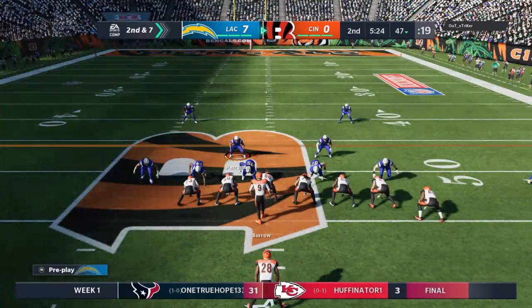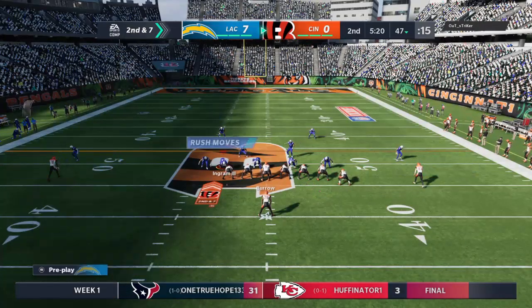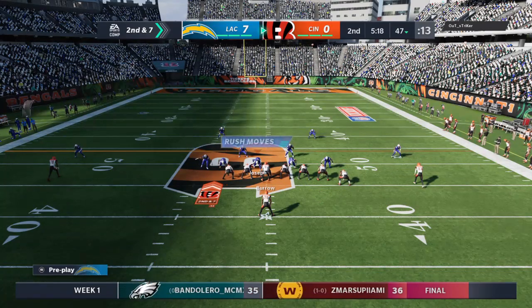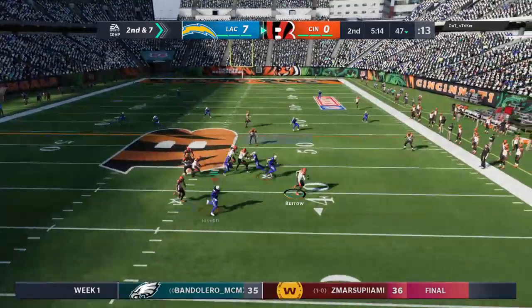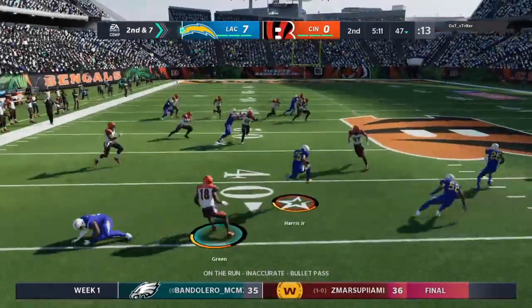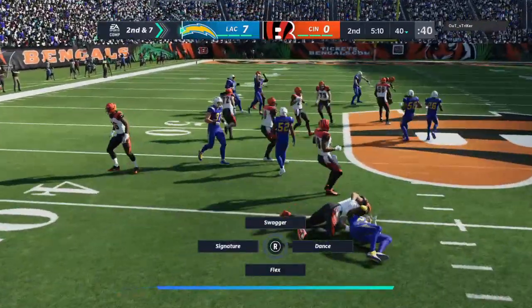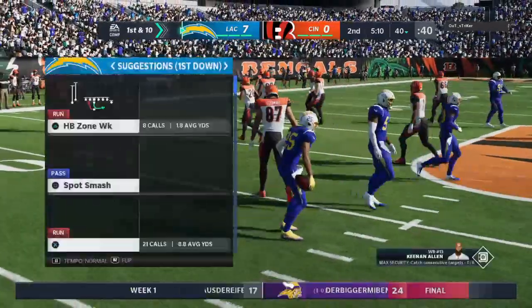The last run got three. Now here's second and seven. Now it's Burrow, escaping the pressure right, and that throw intercepted. It's Chris Harris, the Pro Bowl corner. And they are going to set up shop at the 40-yard line.